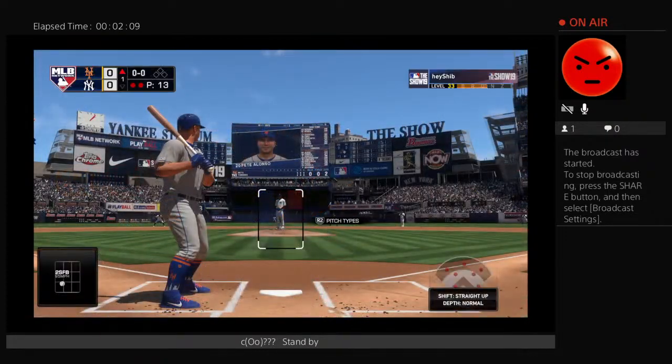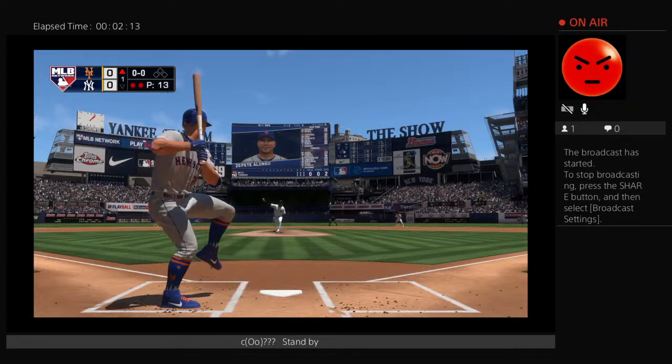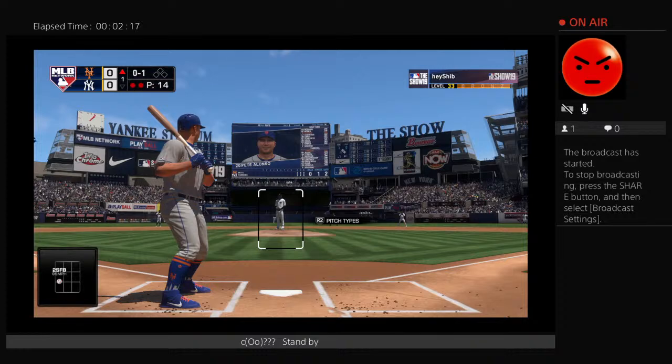So he froze him for the strikeout. Jeff McNeil is the second out of the opening frame. There's a fastball on the inner third taken for a strike.